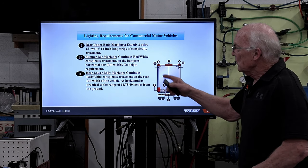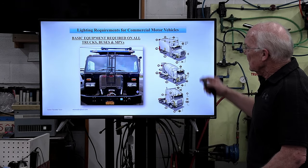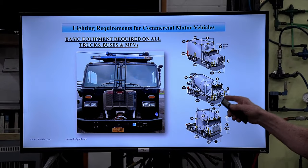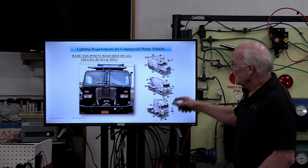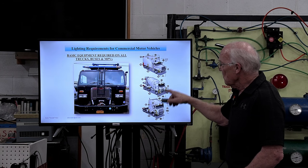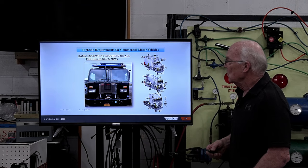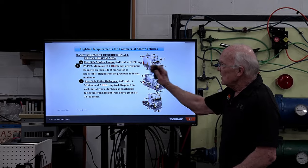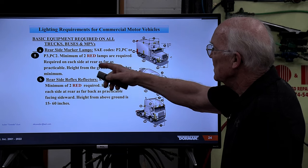Now back to this, of course, you got conspicuity and so on. Again, you need to get comfortable. For every kind of type or style of vehicle, it's in that book, guys and gals. You cannot go wrong. And then there's a table that goes along with these numbers here, and you check the number up, you check the table, and it'll tell you exactly what you need to do. Again, this is just an example, rear side marker lamps, P2, PC, or PC3.